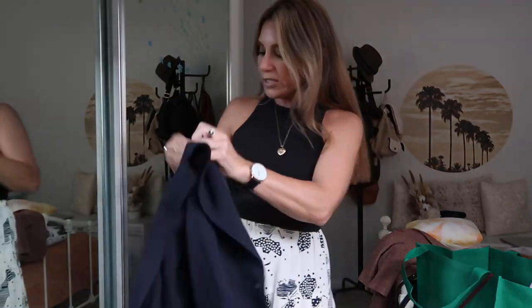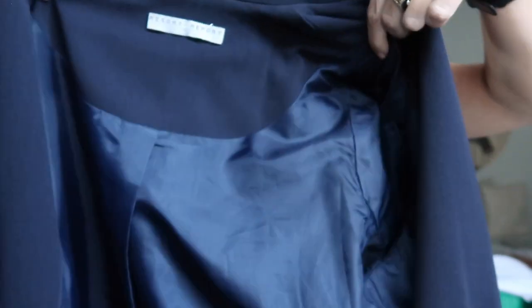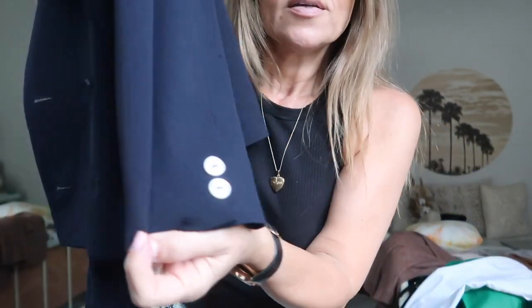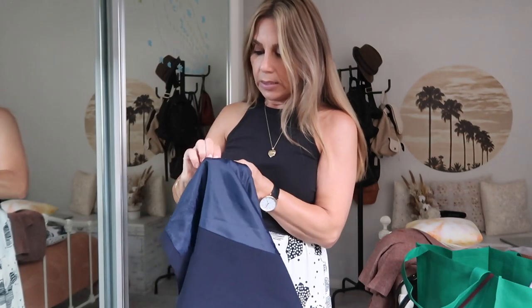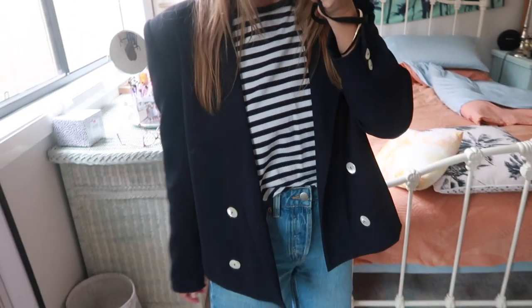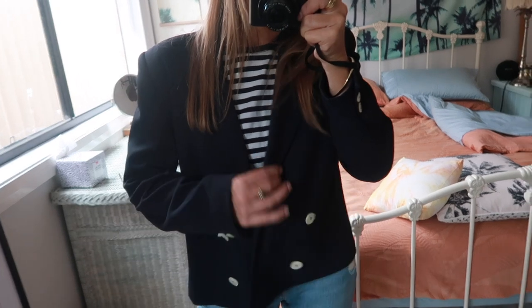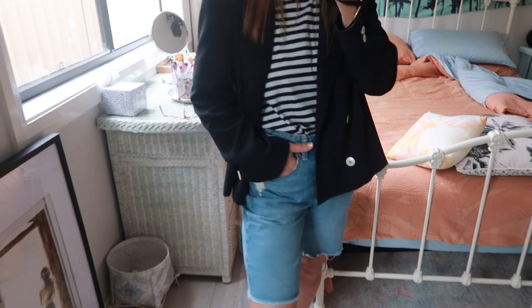This was by Resort. So there's the label on the jacket, and look at that lining. Look at the work on this jacket, you guys. It's just amazing. The fabric composition has been, no, it's here. Where's my glasses? 100% polyester microfiber, dry clean only. And there's a spare button inside the lining. And I love when brands do that. I am so happy with it. And oh my God, I love it.